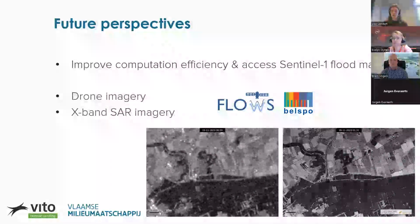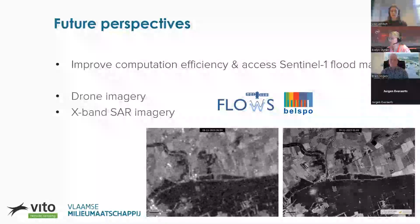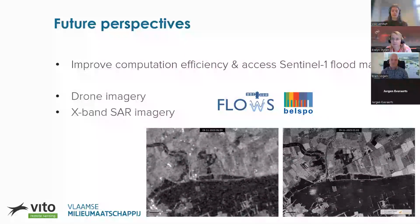So we aim to continue the work on the Sentinel-1 based flood maps, more specifically to improve the computation efficiency so we can provide faster maps, especially in times of crisis, and also facilitate the access. And then our other two focus areas for the future are drone imagery, more specifically to automate the workflows for this type of data and to also automatically map flood extent for these data. And then secondly, we're looking into commercial SAR imagery.